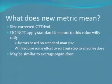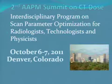It may give us some data that's kind of similar to average organ dose, which would be interesting. A liver, for example. Liver is pretty big. It takes up a big part of that image. The size-corrected CTDI vol may give us a fairly good estimate of organ dose for the liver, for example.